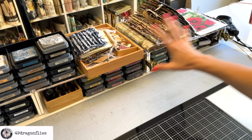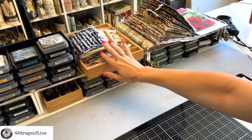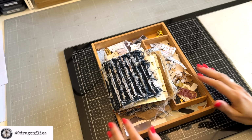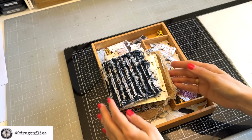So things are definitely looking better here. Oh, this calms me down already, but I'm still not happy with this, because these beautiful wooden boxes are meant just for scraps. What is this doing here, Barbara? What?